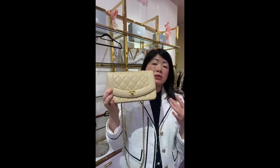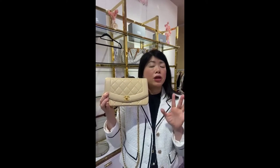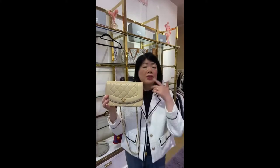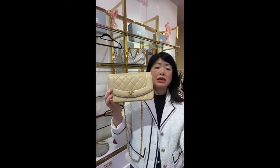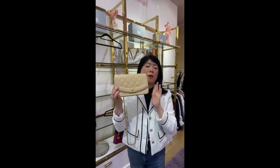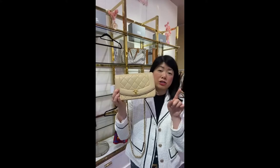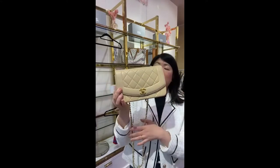Now, the Diana bag was actually produced during the period of 1989 to 1995. So for around about 6 years, it was in production. And then they were discontinued. The reason why we call these the Diana bag is because the late Princess Diana, this was her personal favorite bag. I think she had a black as well as a white version. It was one of her most publicly used bags on her public functions. So the bag became synonymous with her name.